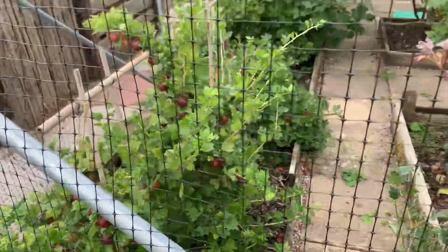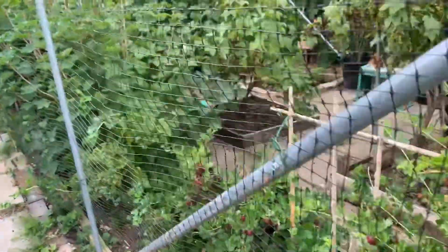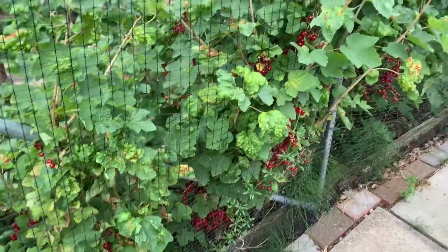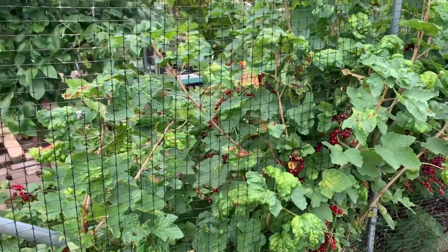And the fruit is ripening everywhere. Look at those black currants. And I know if I have a look around here where the red currant bushes are, they are like absolutely insane. So I do need to do something with these and get some of these picked, particularly that one in the middle. But again, it's a lot of work when you're not really quite 100%.